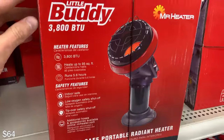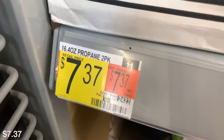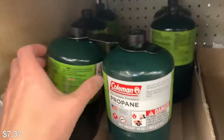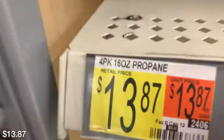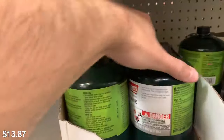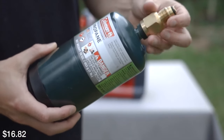I bought this one first and just kind of noticed it wasn't as sturdy. Along with that, they do sell these propane tanks that do fit on there, and you can also cook with these as well. They have a 2-pack and a 4-pack. These get kind of expensive, so you can also buy this little thing here that attaches to a big propane tank and you can refill it.